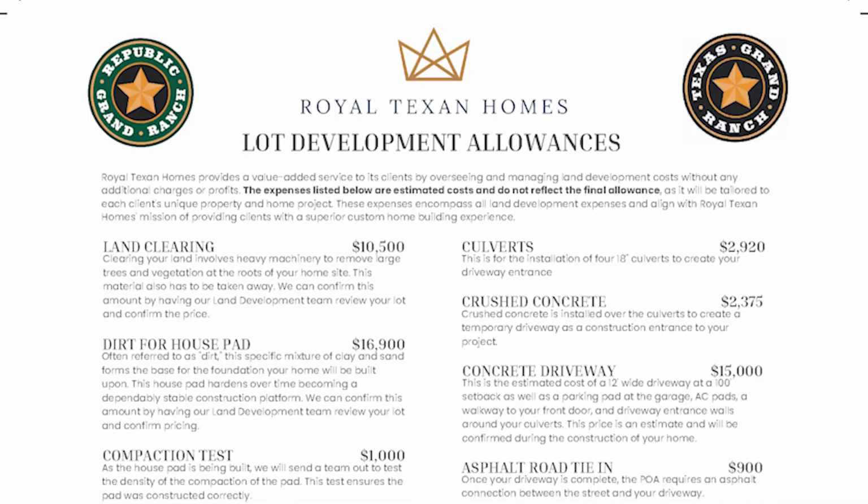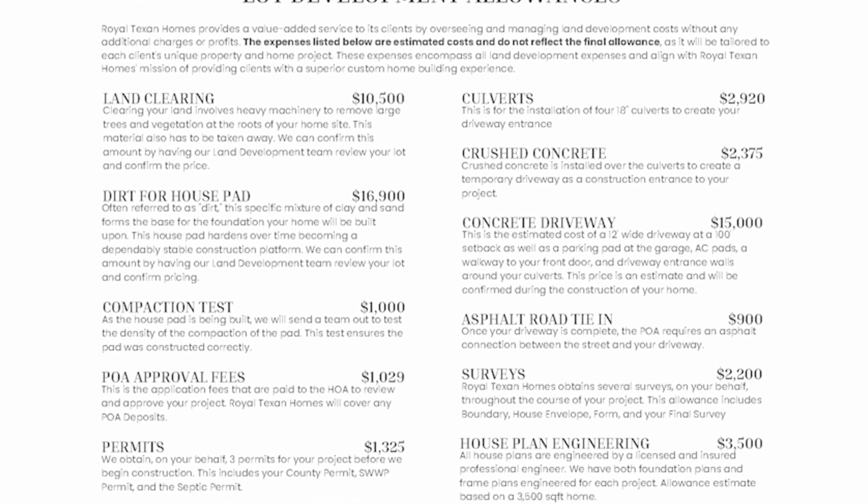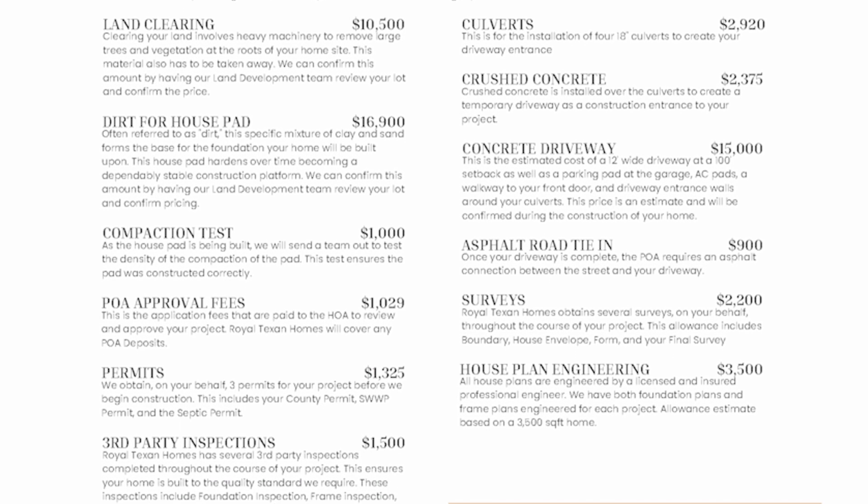Well, I can't speak for every builder out there, much as though I sometimes am asked to. But I am going to talk about Royal Texan. So the first thing is, we have a handy sheet here. On this handy sheet, it talks about the lot development allowances that you want to consider when you're building a house. And you can come into the model here in Republic Grand Ranch, meet with either Sean or Michael or anyone actually from Royal Texan who's here, and they can give you this.